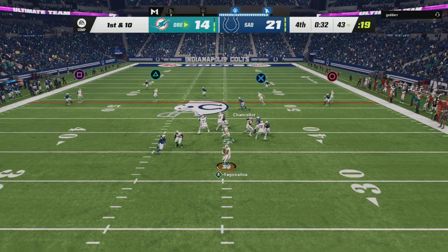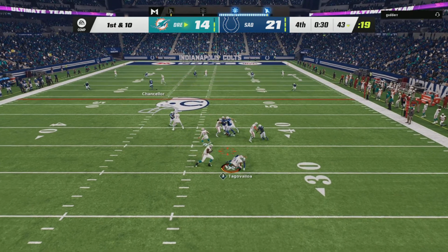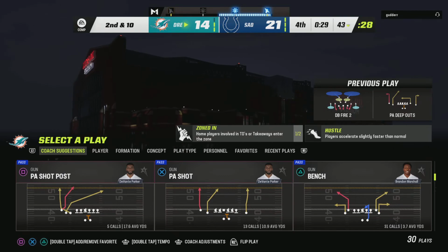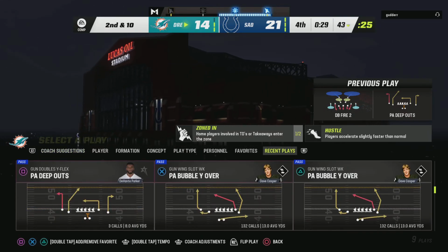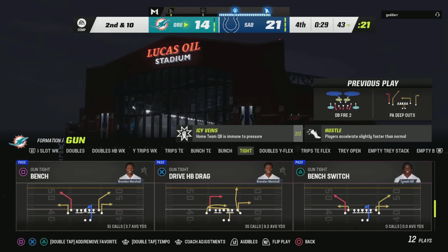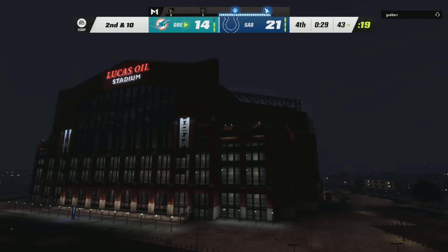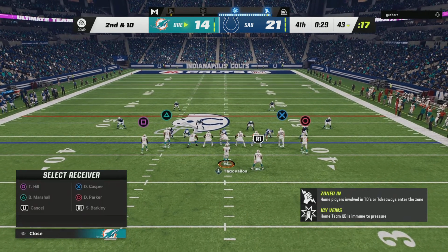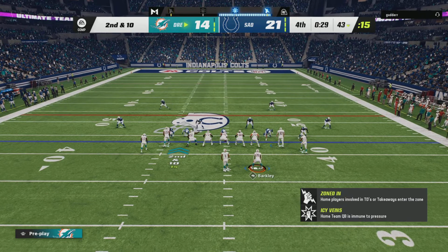Now Tua. A hit as he throws there, incomplete. We've seen this quite a few times in this game. Offensive line unable to keep leverage, unable to keep people away, facing a lot of pressure. Fortunate just to get rid of it. One of the reasons they're down is that inability, though, to stop the pressure. We saw another example of it there.